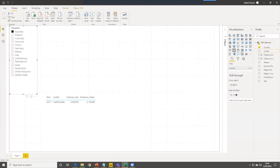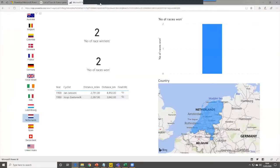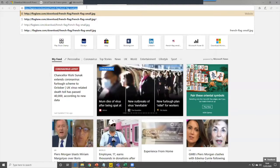Okay, so we're going to import data from this particular data set. So what we have here is a list of the countries and the flag URLs. Okay, so let me show you where the flag URL goes to. It's not really exciting, but it is exciting in a way, because all we do, if you go to that one there, it brings back a JPEG image of the flag for that particular country.